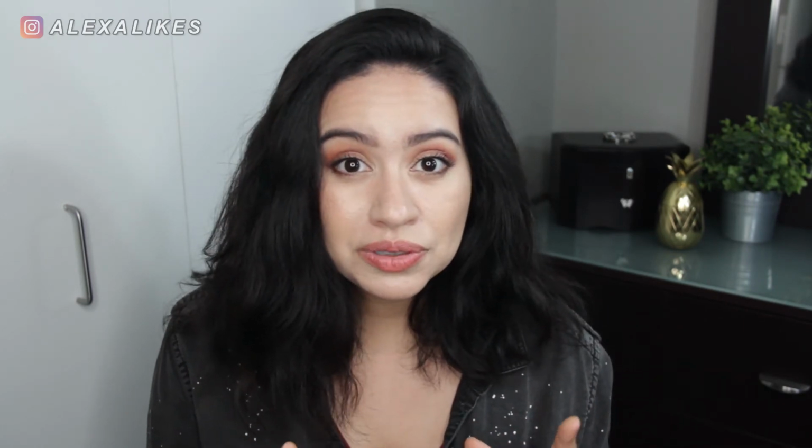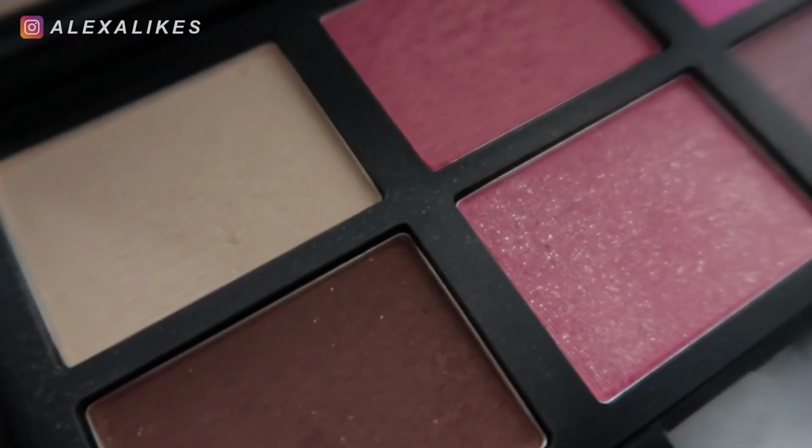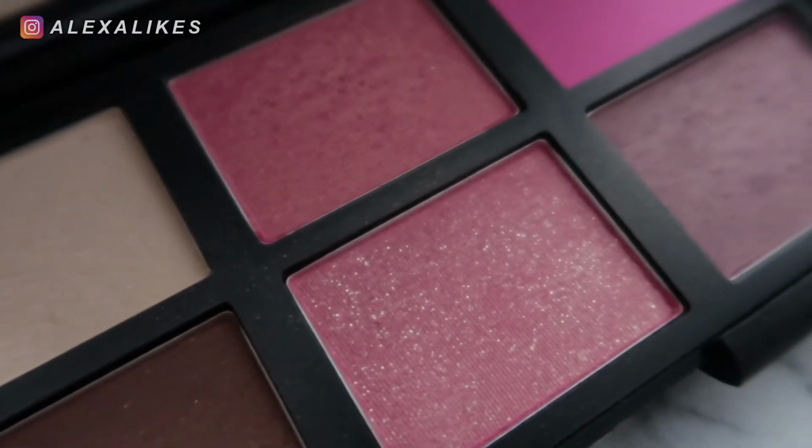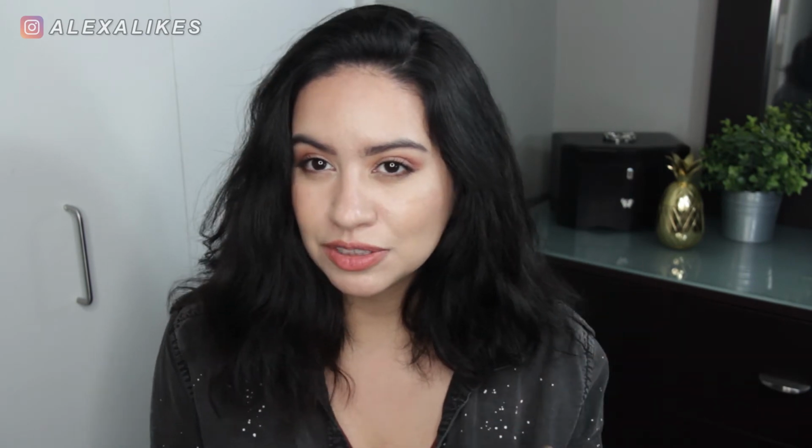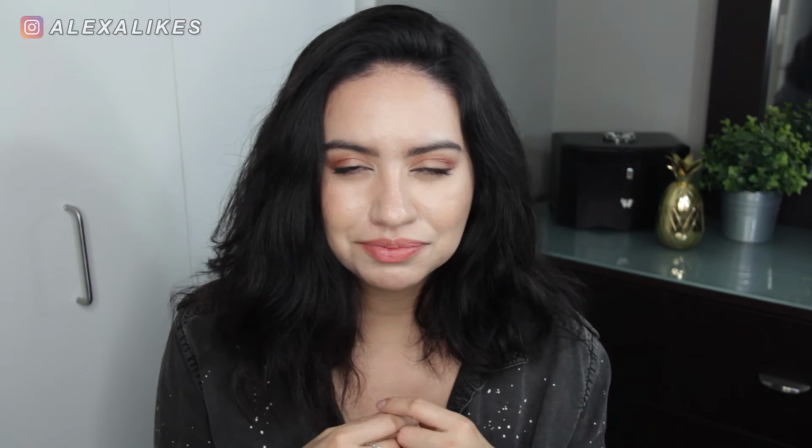The same goes for the NARS blush palettes. Usually there's blushes in there that I won't actually use because they don't work with my complexion. It's kind of like a free-for-all, whereas I could just go and pick out a color that I like that specifically works for me instead of buying a pack of potentially items I'm not going to use up.